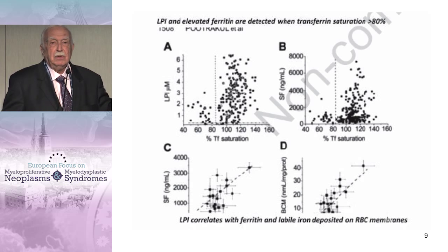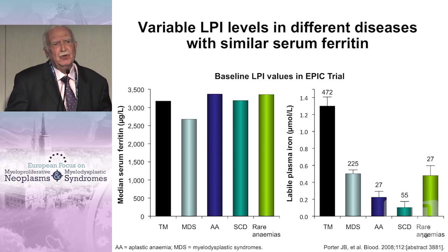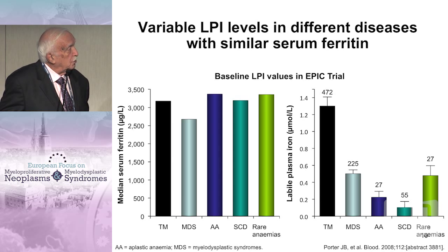So, too much iron, you cannot bind it anymore, free iron. And this is just to show you the labile plasma iron in different diseases with similar serum ferritin. In other words, already now I'm telling you, serum ferritin is not the real true parameter of how much iron you have. And the labile plasma iron seems to be much more important, and you see here thalassemia, MDS that we're talking about. These are the anemias where you have a lot of this free iron. This is the ferritin level, and this is the labile plasma iron, which you see here.